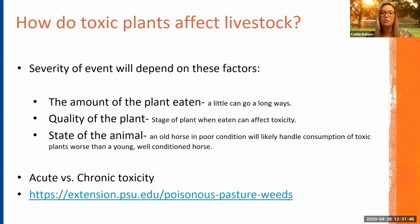We kind of alluded to it just a second ago, this idea of acute versus chronic toxicity. Acute toxicity is when a small amount is eaten over a short time frame and is lethal. That's things like crotalaria, nightshade. And then you have chronic toxicity. Chronic toxicity means over time you're going to see those effects. So things like creeping indigo, and we'll talk a little bit more about this later, but creeping indigo is something that your animal must ingest a small amount over a long period of time to see those toxic effects. So it's not something that they get into one time and has negative effects on your animal.